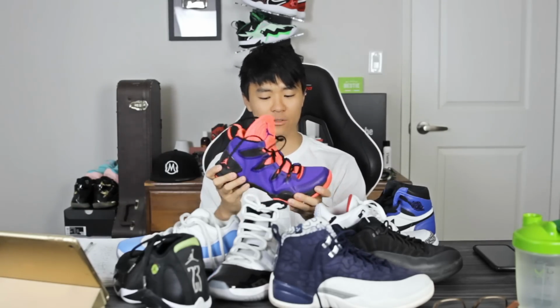The only thing that I didn't really like about the 28 is the midfoot chain plate. I would even say I might like the 11 a little bit better than the 28. I don't really know. They're both pretty damn nice. The traction is really good in the 28. You have a segmented Zoom unit in the forefoot with a very large volume Zoom unit.